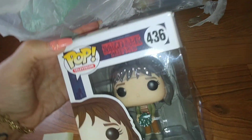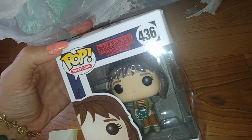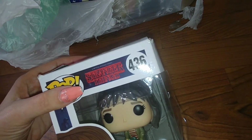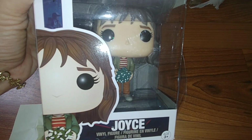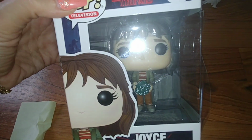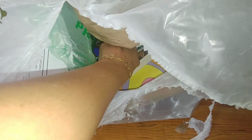Okay, let's see if this is in here. Here's one of those, I don't even know, these figurines, I guess. And if you actually collect these, this is a Stranger Things Joyce. I don't watch the show, but my kids do, and they absolutely love it. I'm not sure if my nephew does or if he would even want this, but that's the next thing in the bag. And I wanted to see what this was right here.